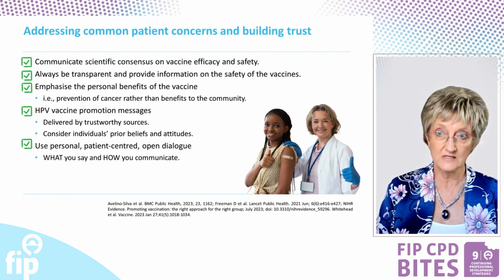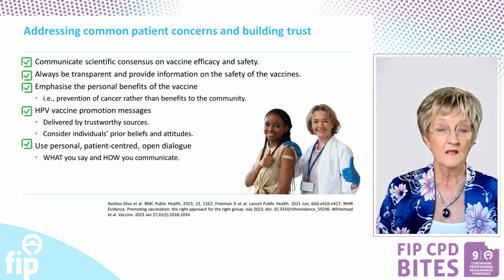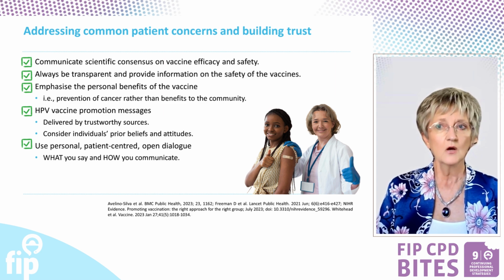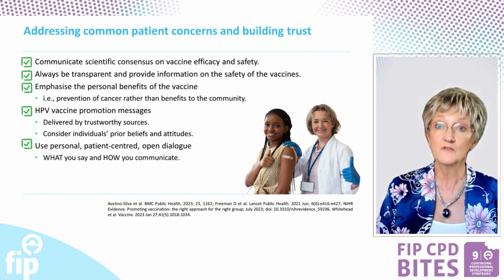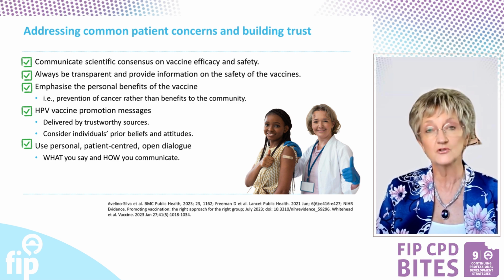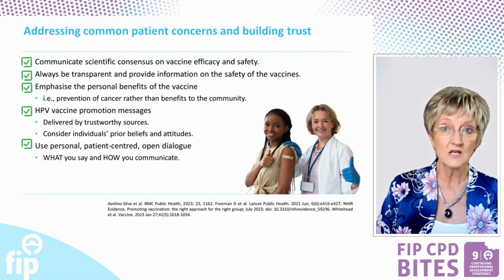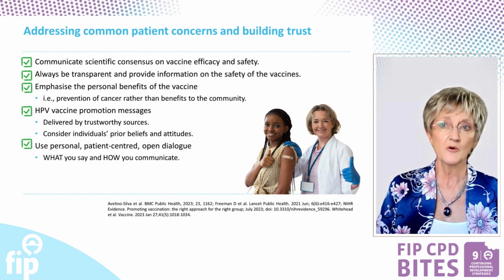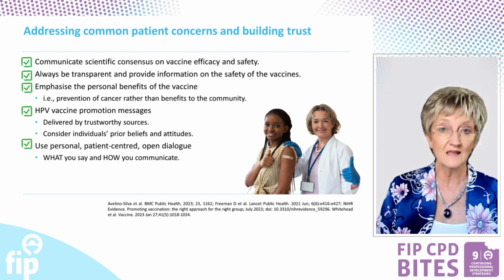Certain communication strategies are associated with a higher likelihood of vaccination intention. When addressing concerns about the effectiveness and the safety of the HPV vaccine, always be transparent and communicate scientific evidence. Emphasize the personal benefits of the vaccine, which is the prevention of cancer, rather than the benefits to the community. It is also important that HPV vaccination promotion messages should be delivered by trustworthy sources and consider individuals' prior beliefs and attitudes. Patient-centered open dialogue is key for building trust.